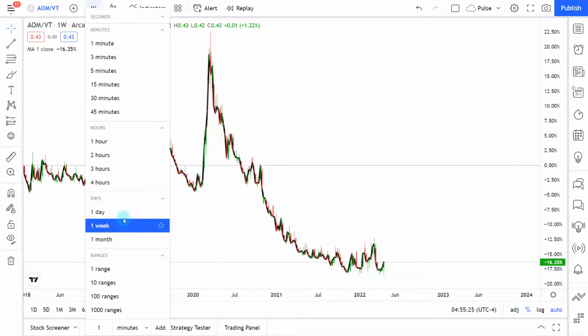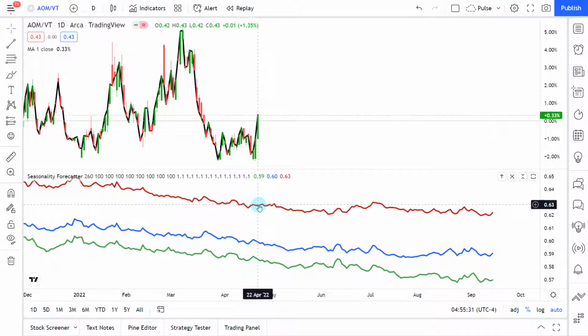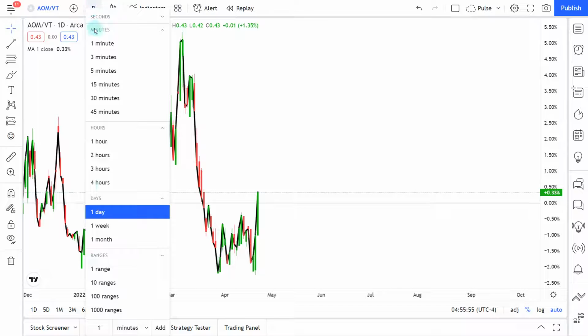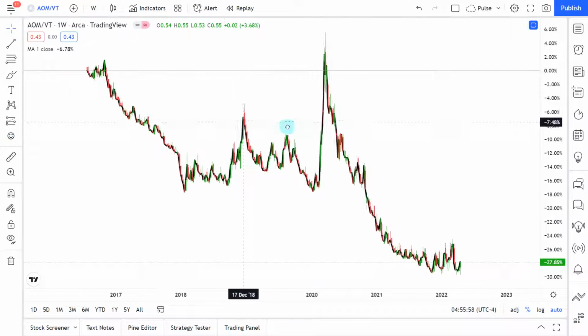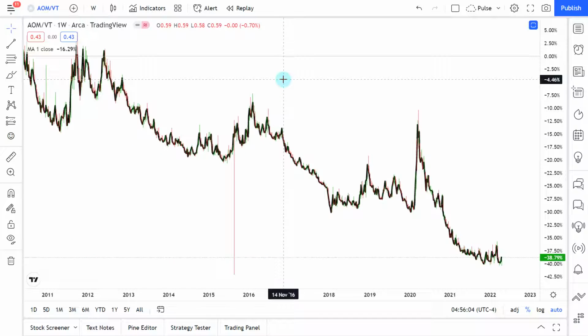If we go here to the daily data points. So looking here at the seasonality over the last 10 years, we usually see underperformance from AOM towards 6th of June. When we look here at the last 7 years in blue, yeah, we do tend to underperform here towards, actually throughout, also over the last 5 years in green. Yeah, so seasonality, it's a bit problematic. So we do have a bit of a conflict here between the chart and the seasonality.